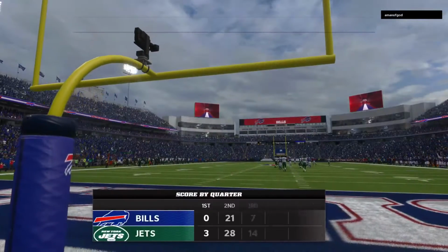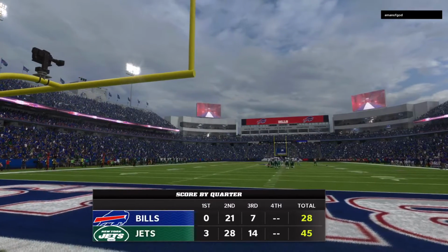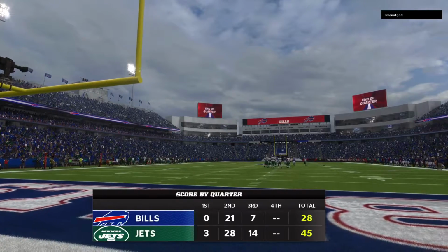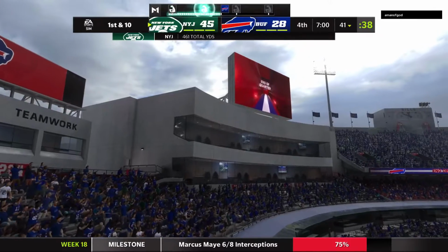It's a big play that time by the Jets. 1 quarter remains here as the regular season starts to wind down. This is the National Football League on EA Sports.